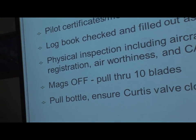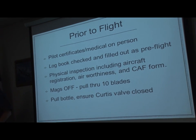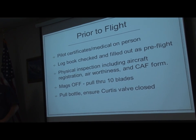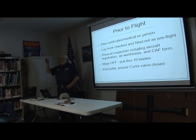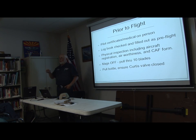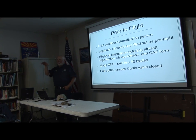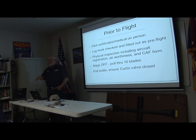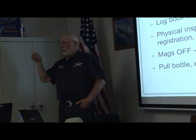Pull your bottle and ensure the Curtis valve is closed. We had a guy that's new to the airplane, forgot that the Curtis valve had to be snapped down, took the bottle off, the Curtis valve still left open, and flew the whole thing. There was enough scavenging in the system that he didn't lose any oil until the engine stopped. Then he had a big pool of oil under the airplane. So when you take that bottle off, make sure that spring-loaded valve, it's got two little ears on it, is snapped all the way to the bottom.